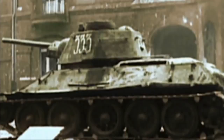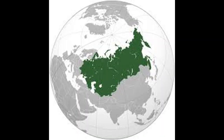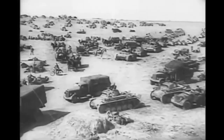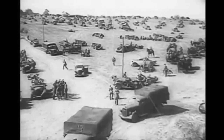When we think of countries involved in World War II, we usually think of Germany, Japan, the United States, Britain, and the USSR. But what we don't usually think about is Poland. Yet, the deadliest conflict in human history started in Poland, when on September 1st, 1939, thousands of German soldiers, tanks, and aircraft poured over the Polish border.